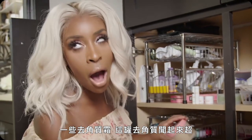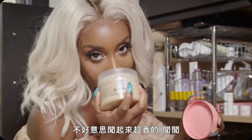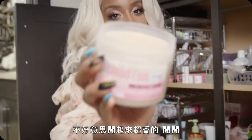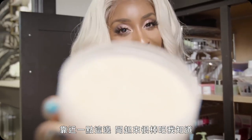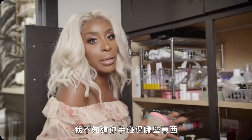Some scrubs, oh, this scrub smells so, just if you don't mind, actually. This smells so good smelling. Just come closer. It smells good, right? I know. You can't use it though. Sorry. I don't know where your hands have been.